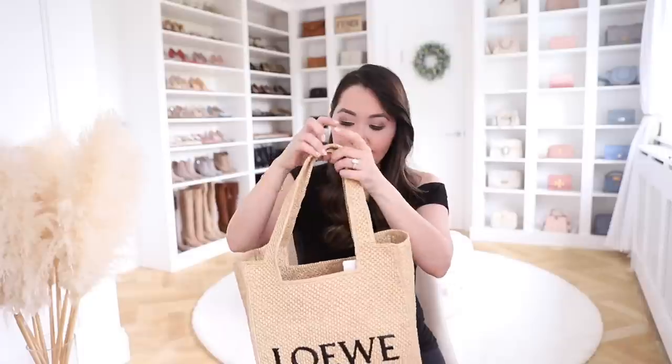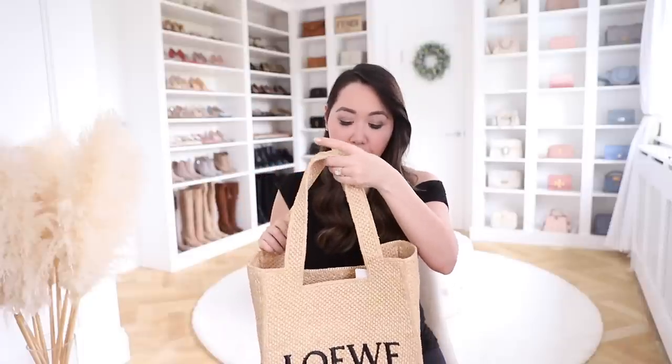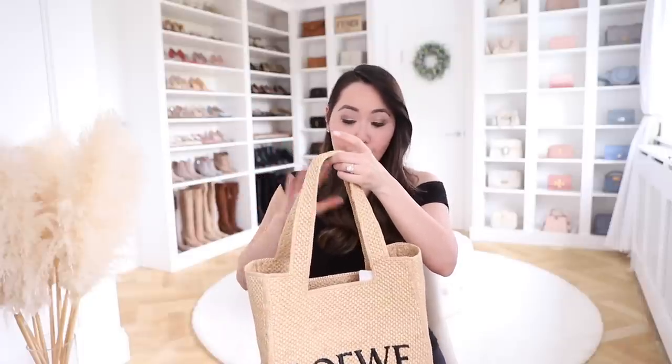But as I said, I did order the next size up to kind of compare. I wasn't sure which one I'd go for at all. I hadn't seen these in real life, so I was literally just going by photos. And it was a fairly close decision, but I ultimately went for the mini one just so I could comfortably wear it kind of cross body and on the shoulder.